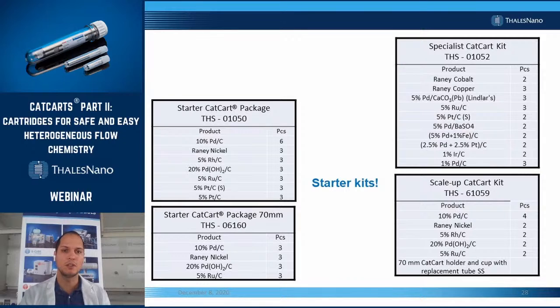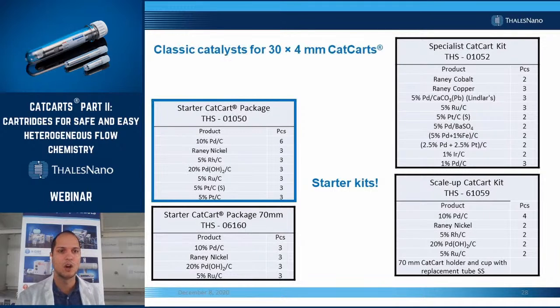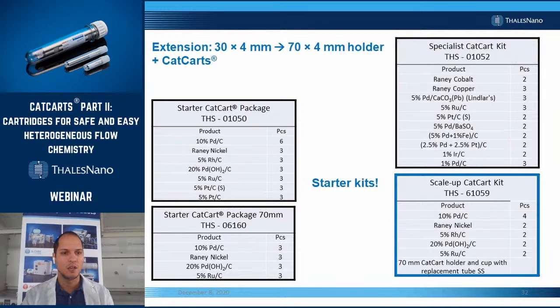If you know the way but want to try different catalysts, we can offer the so-called starter kits. Starter kits consist of selected catalysts for hydrogenation reactions. Our most popular starter kit consists of selected 30 mm long CatCarts loaded with classical hydrogenation catalysts. It has a reduced version for the 70 mm long CatCarts too. If you are interested in trying somewhat more exotic catalysts, the specialist kit is yours. If your instrument operates only with 30 mm long cartridges, with this extension you will get a 70 mm long CatCart holder and classic hydrogenation catalyst as well.